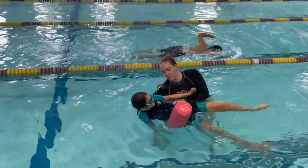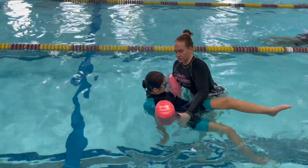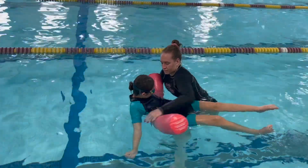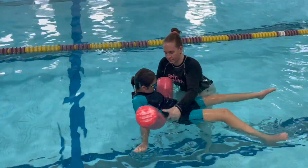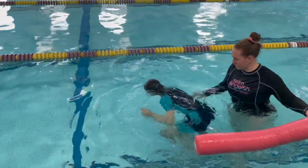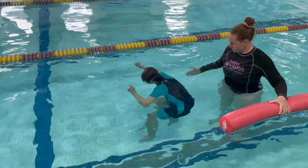Getting a rollover is a really important swim skill benchmark. So practicing on the thick noodle, where Maggie feels supported, is a great place to start. And then Michelle is prompting the roll with her hands. Maggie can do it right off the noodle and move into her independent swimming.